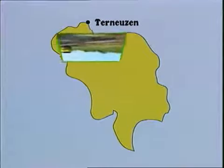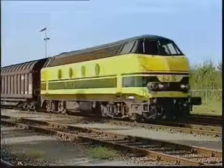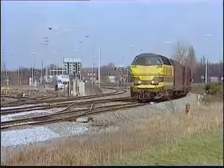A fascinating freight-only operation is the 30-kilometre-long branch line from Ghent to Terneuzen. Terneuzen lies on the lower estuary of the River Schelde and is in the Netherlands, but its only means of rail access, and direct road access too for that matter, is through Belgium.